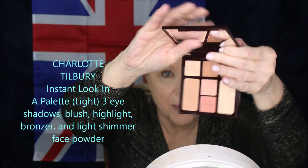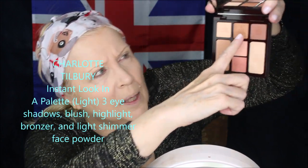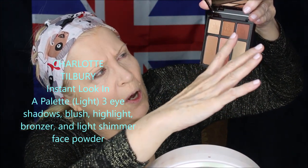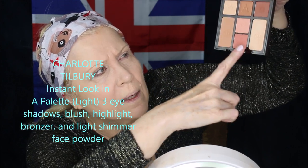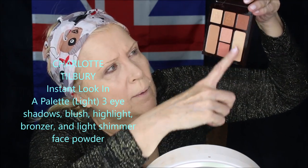Alright, so now I have the instant face in a box, instant look in a palette. We're going to look here and I'll just show you this palette. Along the top we have a shimmery ivory, a shimmery mid-brown, and a shimmery kind of dark mauve brown. We have a light shimmer pink, a medium shimmer pink, a plain face powder, and a shimmer highlight. You see my pattern here?